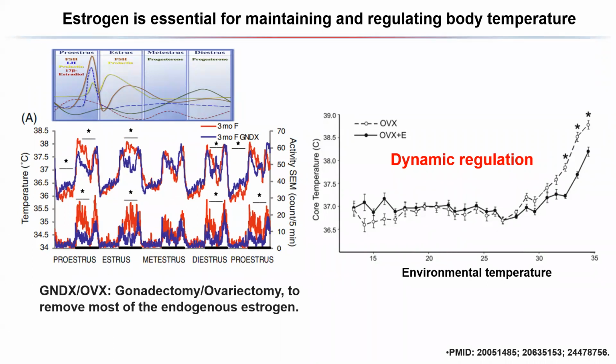So as the left bottom picture shows, this research compared the GDX mice and the control mice in an entire estrous cycle. As we can see, compared with the control group, except the metestrous phase, the mice body temperature and physical activities are significantly lower in the dark cycle, while they are higher in the light cycle for the proestrous cycle, which indicates that the mice lost the ability to regulate the body temperature.